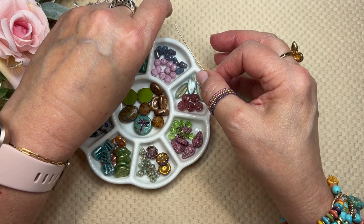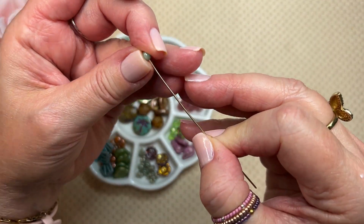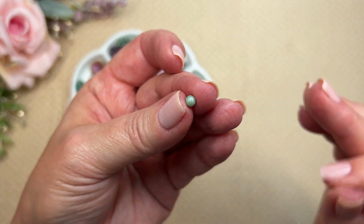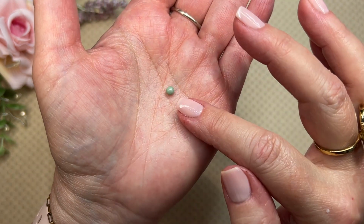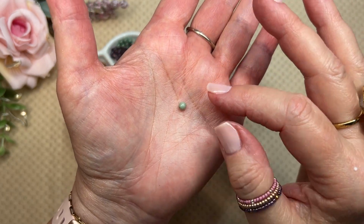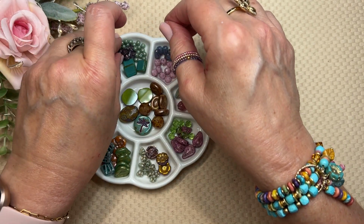And then there's this little smooth round druck, and it looks like this has a couple. My wire is too big for the hole. So I try to get my fingers out of the way, but my wire is a little bit big for this tiny little bead. But if you love seed beads the way that I do and using them for spacers, 3mm druck is so wonderful. It's like ups your game a little bit from a seed bead spacer.